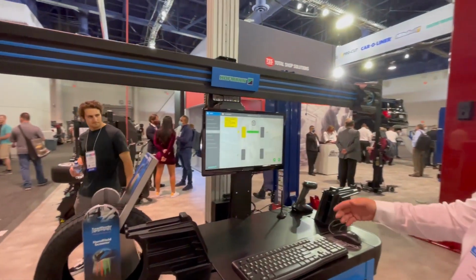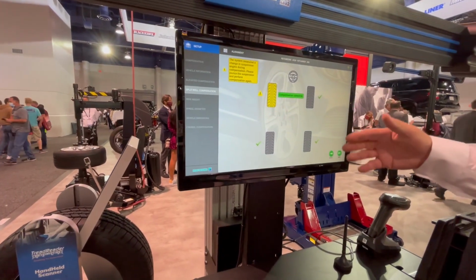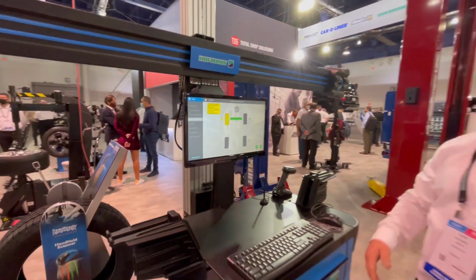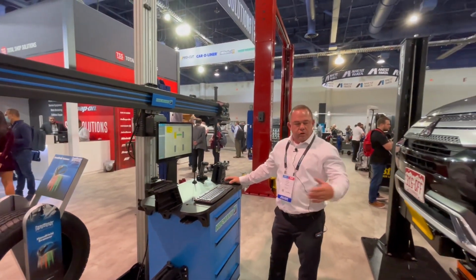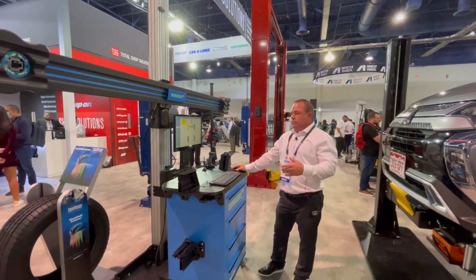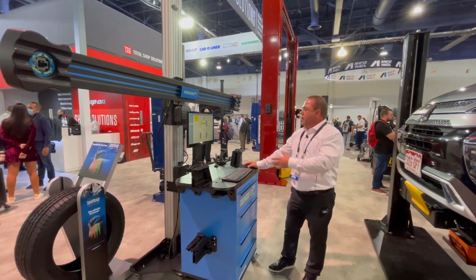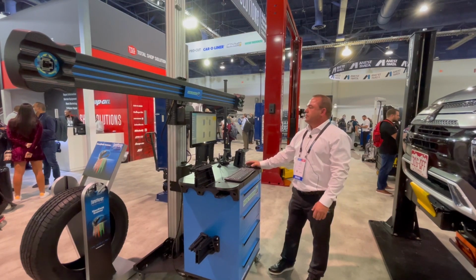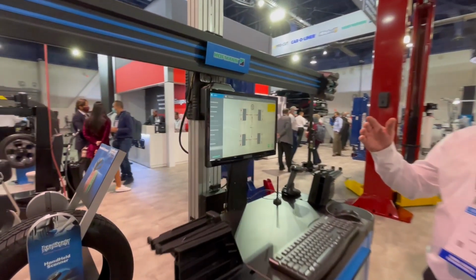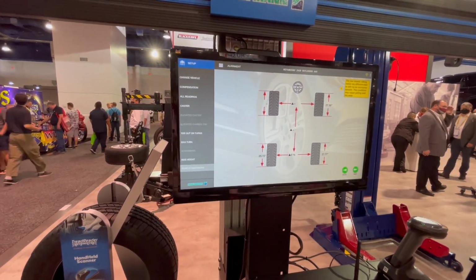On this vehicle, we got some things set up to where it calls for the compensation warning alert to be issued. This tells me that there might be a change in suspension in the left front. I can either choose to go check out what that issue might be, maybe I didn't do enough of my shakedown in my inspection process, but I'm going to skip this. With this machine, we can also set this up as to whether or not we need to do our caster sweep.